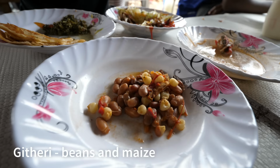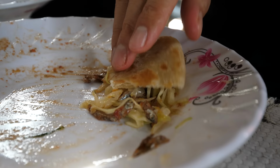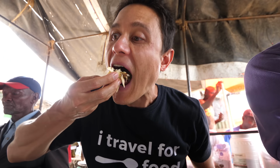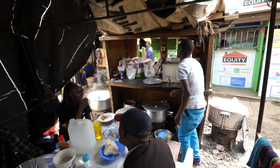The final dish is the githeri, which is beans, and there's corn in here, and it's also cooked with tomatoes. Yeah. It's a little plain, but it just focuses on that starch. I mean, the corn, the beans, it's hearty, it's nutritious. That was a really good meal. So that is our first meal complete.